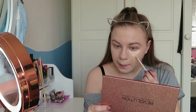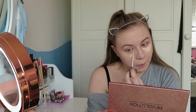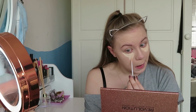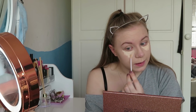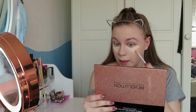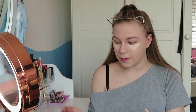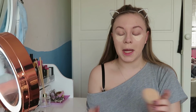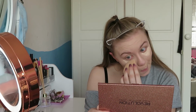Right. Yeah, straight away off the bat, this is very thick. If you don't like thick concealers under your eyes, you're not gonna like this. You're really not gonna like this, because I like thick concealers, but sometimes under my eyes it can be a bit cakey. But we'll see. I'll take my beauty blender.